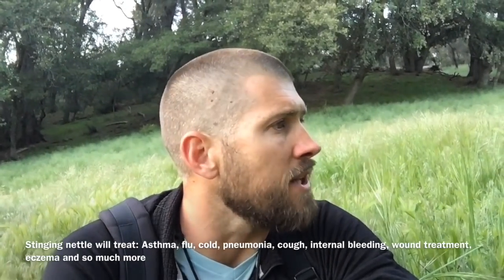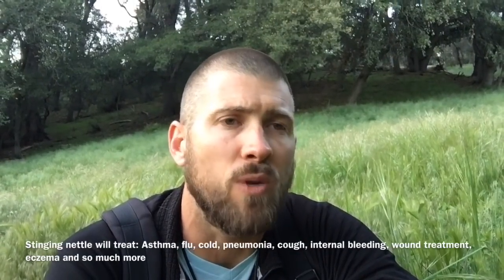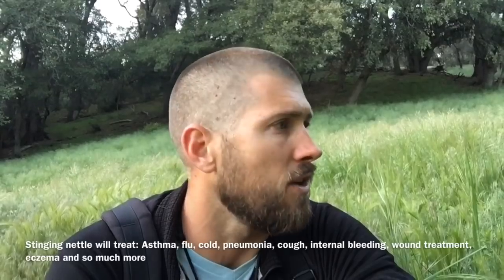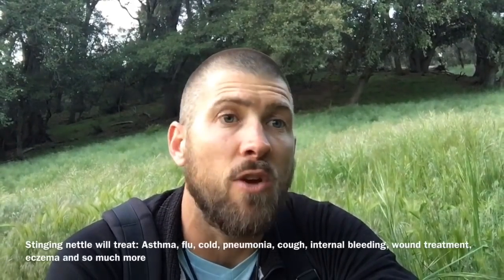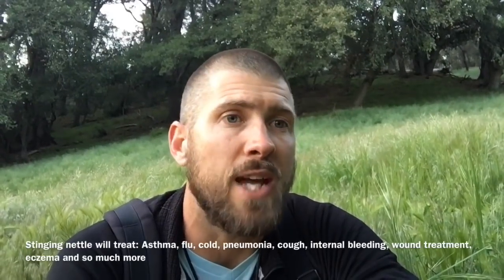So this one is great. I've eaten a lot of this in the wild, and if you had one plant to rely on for food source, this would be a good one. As I mentioned, they grow in really big clusters, so you can actually harvest a lot of leaves and get quite a substantial meal out of them.